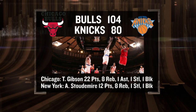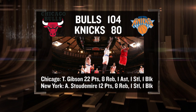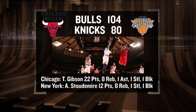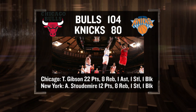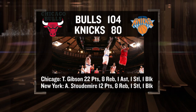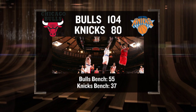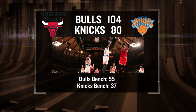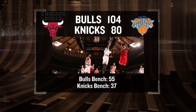The Bulls and Knicks opened their seasons tonight with a showdown in the Garden. It was our first chance to see just how well the triangle will look with Melo as its star, as well as Derrick Rose's first regular season game since early last year. The story for the Bulls was their bench, who overwhelmed the Knicks, outscoring them 55-37. So let's jump in and see some key plays that helped decide this game.